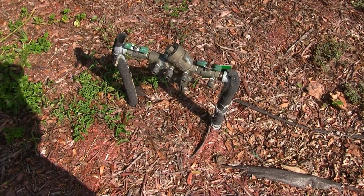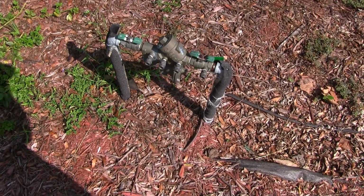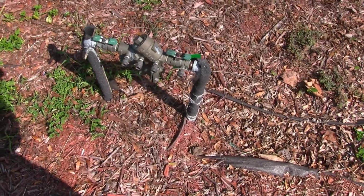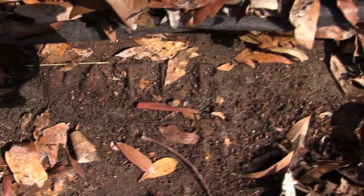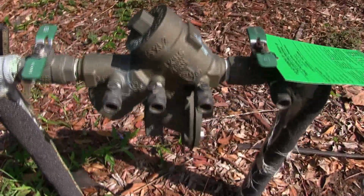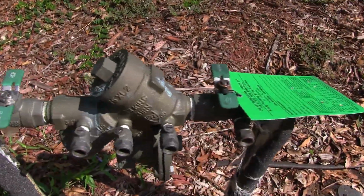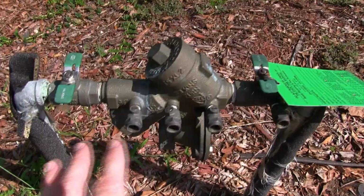Let me go find it first. So this right here out in our yard, I don't know, is this water or is this gas? I think this is gas. I'm gonna have to dig into the hole here and find out. All right, it's water. It says it right there. So this here is a black backflow preventer. I turned both of these into another position here. I'm hoping that turns it off.